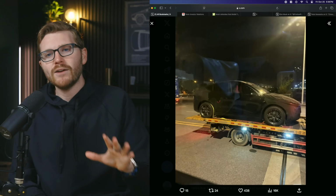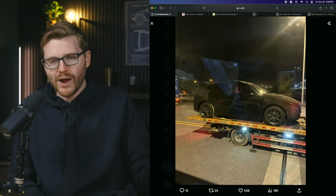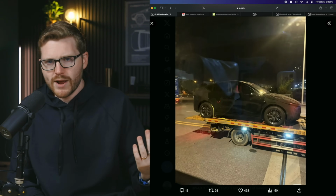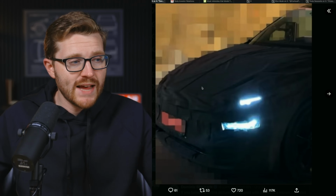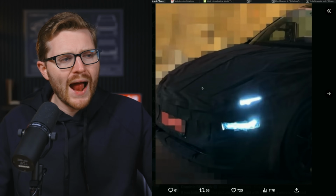But the front and back of this vehicle, while it will be similar to what Tesla's done with the Model 3 Highland, is actually going to be different in a way, more akin to Cybercab than Model 3. We've got yet another spy shot here that seems to show us what the vehicle looks like in its on state, and the headlights and the front fog lights are activated.